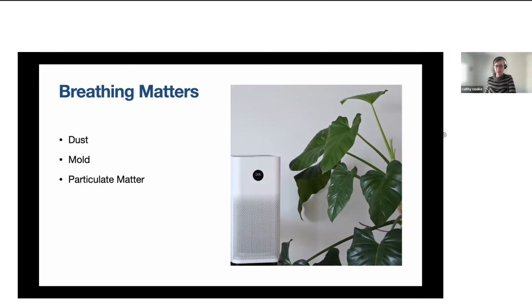So I do recommend a really good air purifier to keep that particulate matter down, the dust down, the mold. Again, if somebody needs a recommendation, reach out to me. I'm happy to provide that.